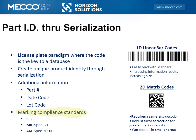So we'll look at ISO standards, MIL Spec 3000, ATA Spec 2000 in aerospace. But when we look at traceability, we're seeing all the major industries, aerospace, automotive, medical device, pharmaceutical, all having their own specifications on the information that should be on a part and how that information is then put on that part. So we always stress to our customers, we want to understand where is this product going, who is the end user, and what specifications do they have, and it might be regulatory specifications that you might have to comply to.